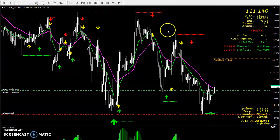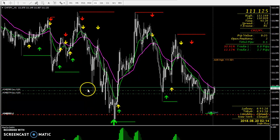And that it is a Sunday evening. And I know you're told do not trade on a Sunday. And I get that. But what happens is when you have the triple arrow system, it really doesn't matter. So let's take a look as to why I took this trade.